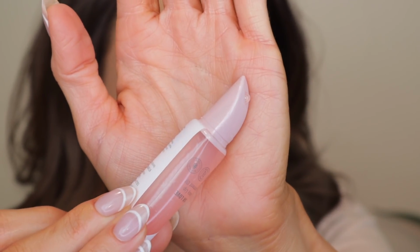I absolutely love the applicator of this. This is the coolest applicator I've ever seen. Look at the shape of this. That is the coolest. I love it so much. I already tried it when it first came. Love the triangle tip on this. I don't know why. It's something different, and I love it.